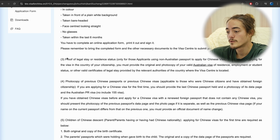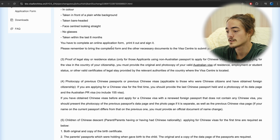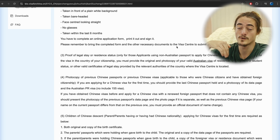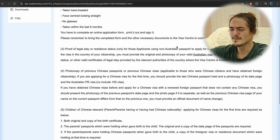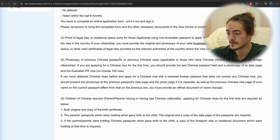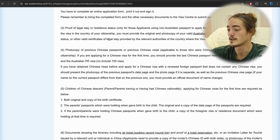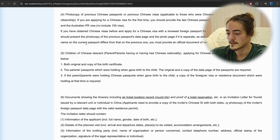Alright, now the third point is proof of legal stay or residence status, only for those applicants using non-Australian passports. So that was me in my case, because I'm originally German but lived in Australia. I had to bring some sort of a visa to show that I'm legally in Australia right now. But if you apply from your home country, you don't need that. Okay, photocopy of previous Chinese passports or previous Chinese visas. This was my first time applying for a Chinese visa, so I can also skip that point. Children of Chinese descent doesn't apply to me.